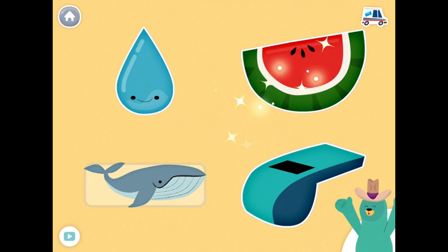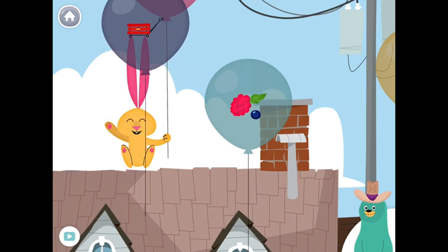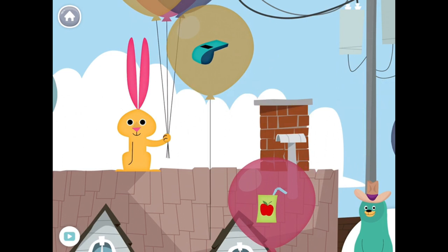Drag all the things that start with the W sound to the rabbit. Whale. Woohoo! Wagon. Woohoo! Water. Woohoo! Whistle. Woohoo! Nice work. You found them.